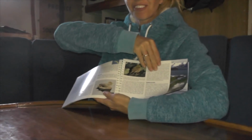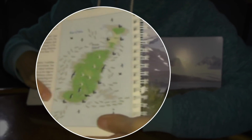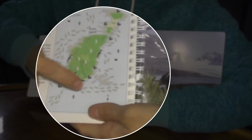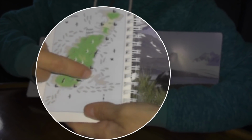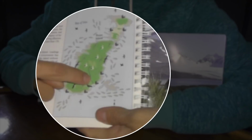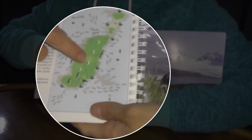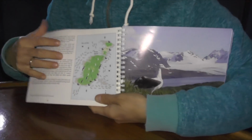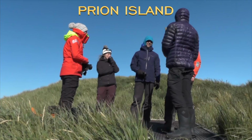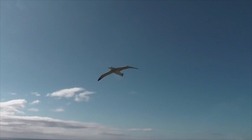Yeah. And this is the island, if I show you here. It's Prion Island, so it's just off South Georgia. And we'll drop the anchor probably here, drive the dinghy, it's very shallow between these two, and then land here, and then we'll trek up. It's not very far or high, it's about 50 metres to the top there. We hiked to one of the hilltops where the magnificent wandering albatross breeds.